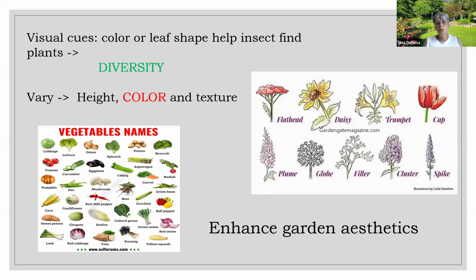The visual cues are used by insects. They definitely like green. They know green and they will land on green. They did a study with green construction paper and left it on the ground, and insects would land on that. When they landed on it, they would know that it's not a leaf, but they were attracted to the green color. So that was a study that was proven.